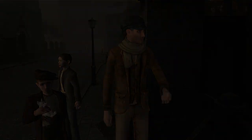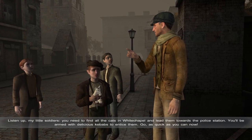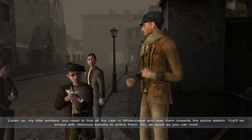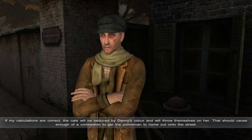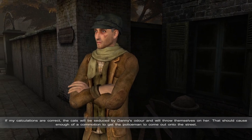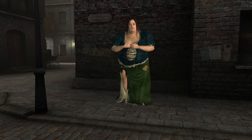It's a deal. Listen up, my little soldiers. You need to find all the cats in Whitechapel and lead them towards the police station. You'll be armed with delicious kebabs to entice them. Go, as quick as you can now. This is such a stupid plan. If my calculations are correct, the cats will be seduced by Danny's odor and will throw them... Yeah, she's allergic, so we can fucking kill her. Whatever.